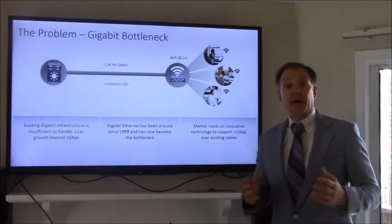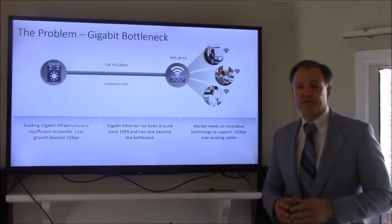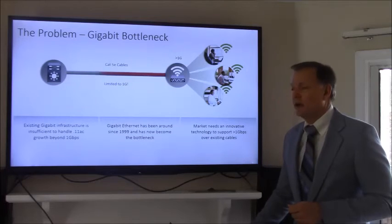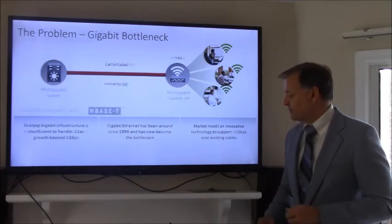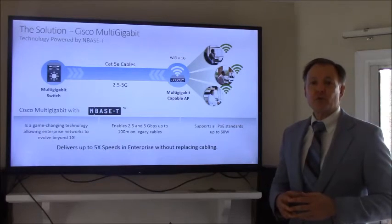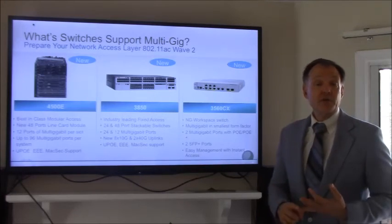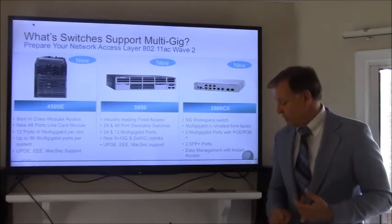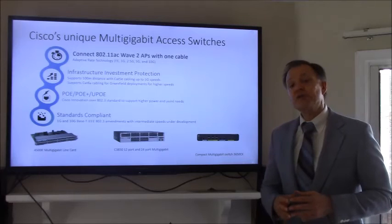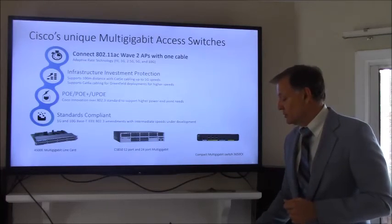Of course, you might be thinking, gigabit is all well and good, but what about my existing network? As you well know, most of the networks today are running Cat5 with older switches, which are bottlenecked at about 1 gigabit. Well, when working with NBASE-T technology, what we have developed are a new line of switches that will allow you to get up to 5 gigabits of throughput on standard Cat5e cabling. And some of these new switches are the 4500 series, the 3850 switch, or the 3560 compact switch as well. And it gives you PoE, PoE plus, UPoE as well. So it can really solve the problem of cabling and reduce the time and cost of having to replace all that cabling by using this new line of switches.